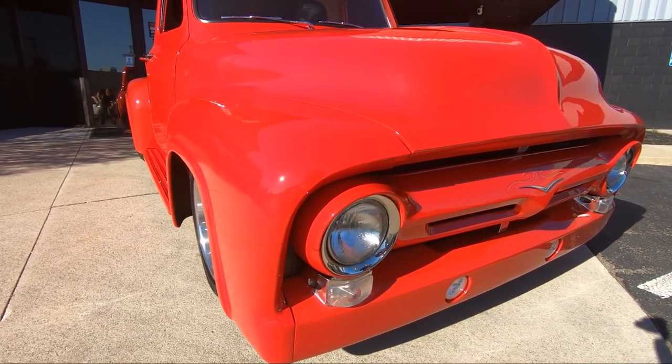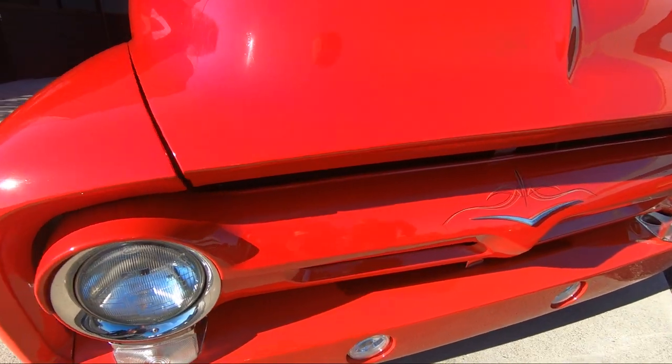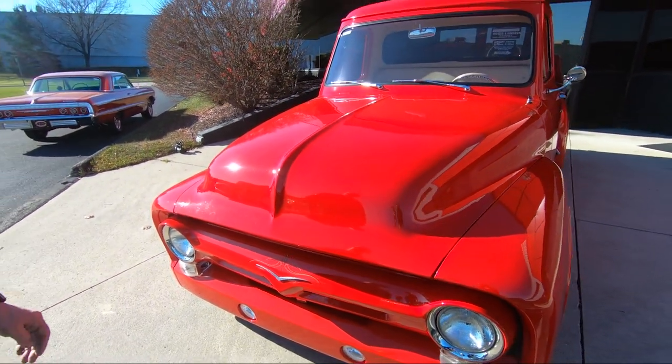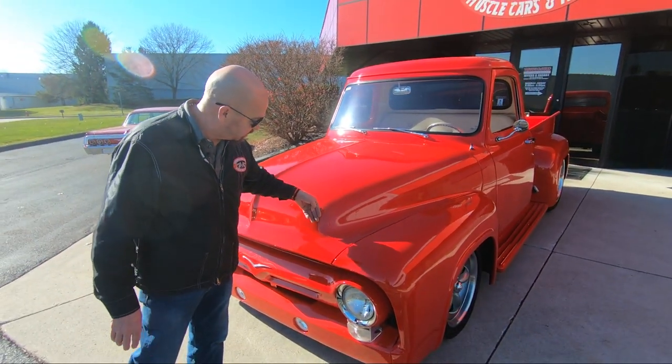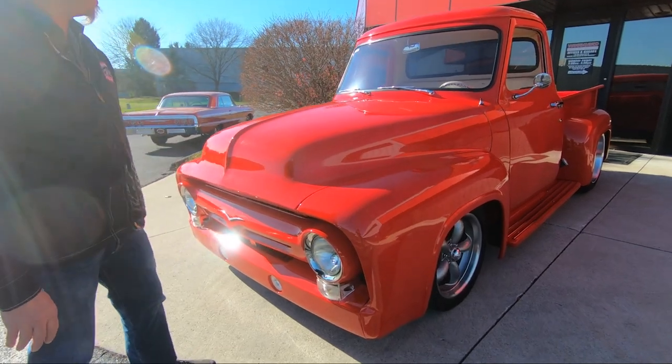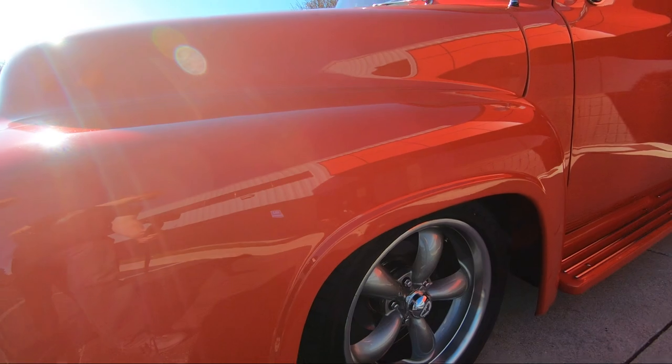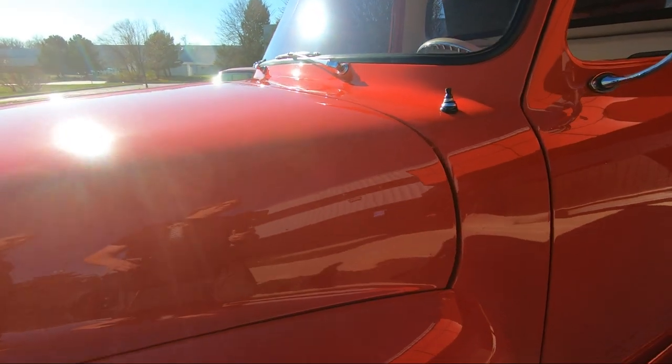All the trim is looking good all around the truck. I mean, she is just amazing looking. I love the pinstriping there on the nose. And that paint, the reflections are looking sweet. Just an absolutely beautiful job on the restoration on this F100, man. Got great looking wheels on it.